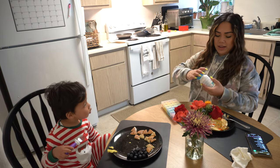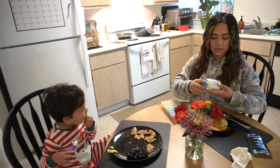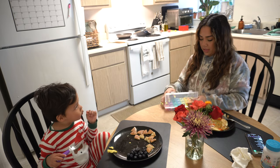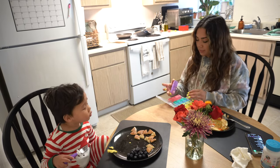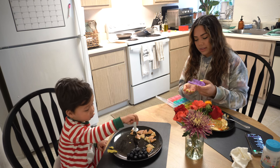Make sure we take our vitamins. Here's yours. I got this from Amazon, the Mary Ruth's Kids Vitamin Gummies. And then I have my vitamins, which I shared with you what supplements I've been taking on my Amazon favorites video. So check that out.